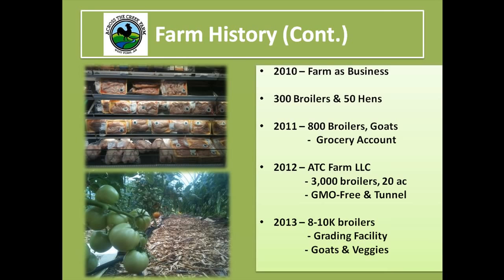We'd like to start a commercial meat goat herd, and we're expanding the vegetable operation, and we're also looking at adding hogs. So, from 300 broilers to 50 hens, it's been a quick scale up, and I will say that sometimes it has felt like riding a rocket. But with the business plan, really focusing on the finances, it has felt controlled. I say all this just to let you know I don't come from a farming family. We didn't have land, and it is possible, if you're not from a farming family, to get started and build it into a business.